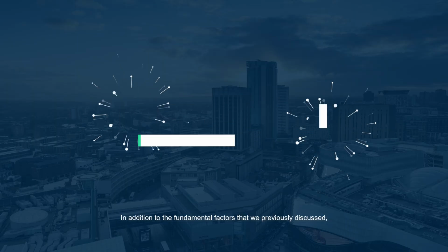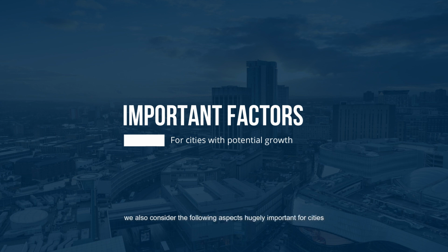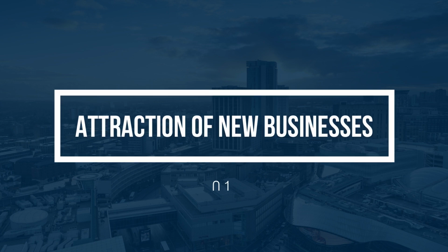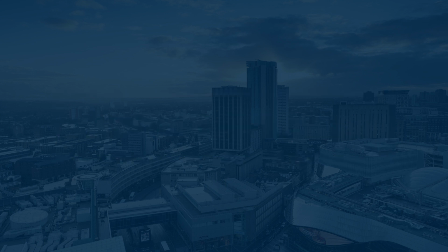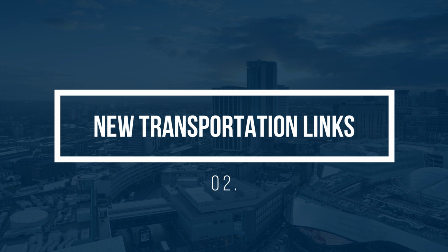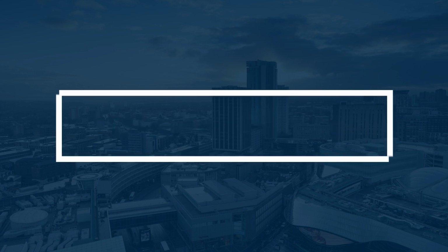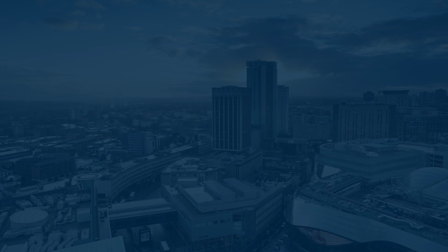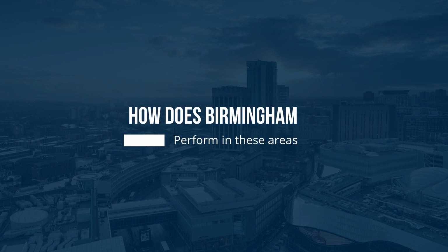In addition to the fundamental factors that we previously discussed, we also consider the following aspects hugely important for cities that have the potential for maximum future growth. The first massive growth factor is number 1, attraction of new businesses to the area. Massive growth factor number 2, new transportation links. And massive growth factor 3, government investments, also known as fiscal policy. Now, let's evaluate how Birmingham performs in these areas.